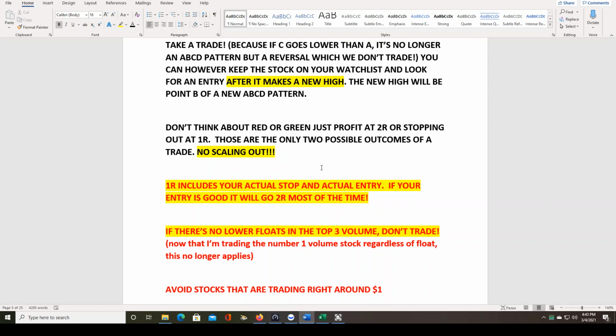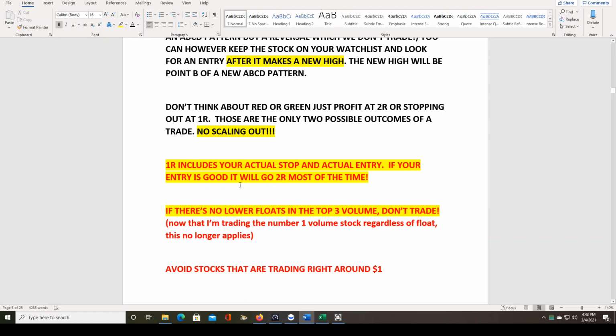I was either just barely green, or I was usually red doing that in the long run, even though my win rate was much higher because I was forcing trades to win. So the only possible outcomes are stopping out at 1R or taking profit at 2R, and both are good trades.